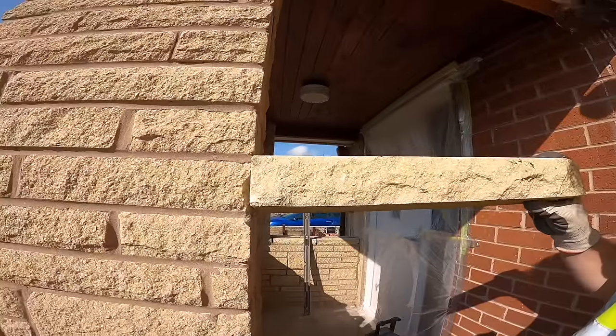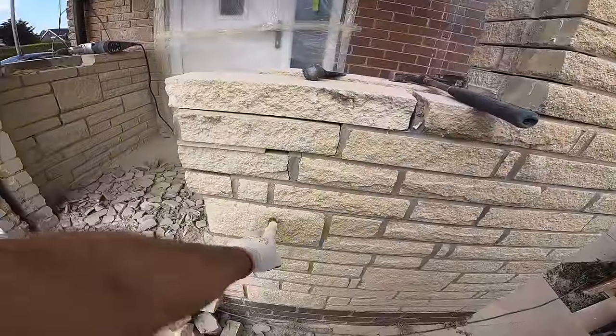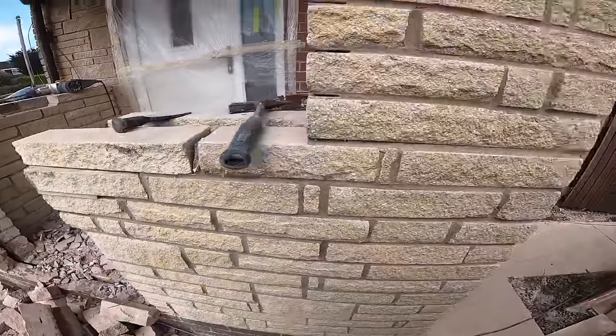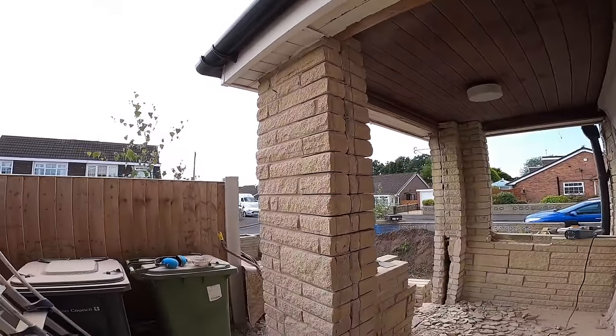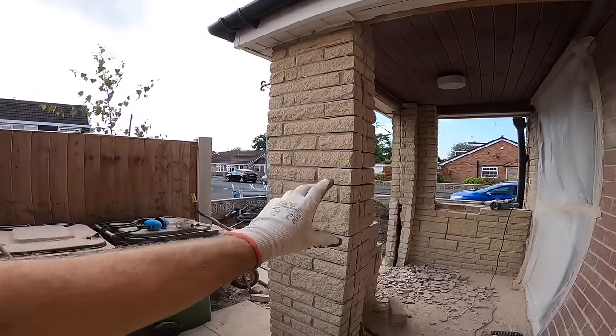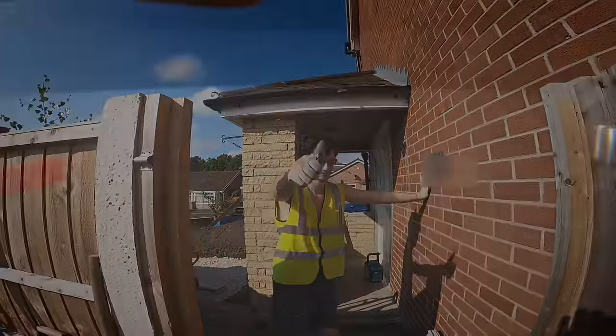Well, that's not bad. That's a pretty good match, if you ask me. Don't forget, we've got to take this out anyway. Extend it up to the door. So still plenty to do. These cavities are going to be hard, but I've just ground everything out so we can pick and choose which ones we can tooth out as we go up. Right, let's get cracking then.